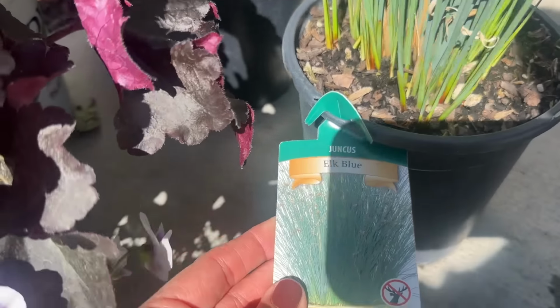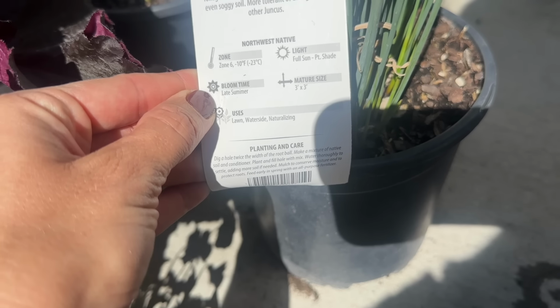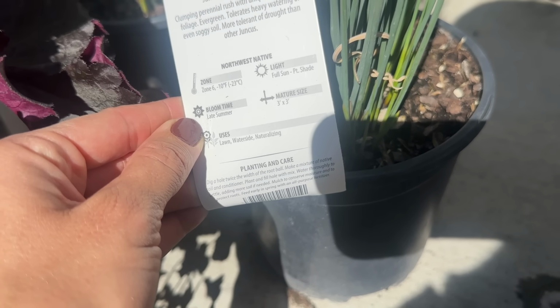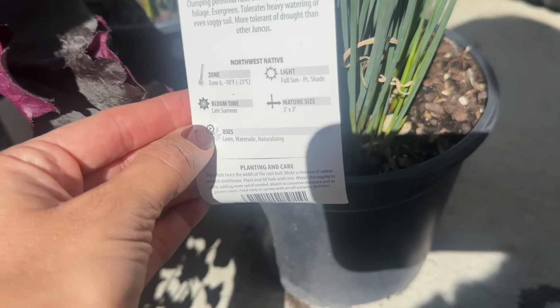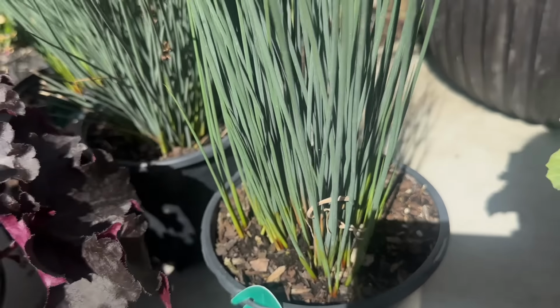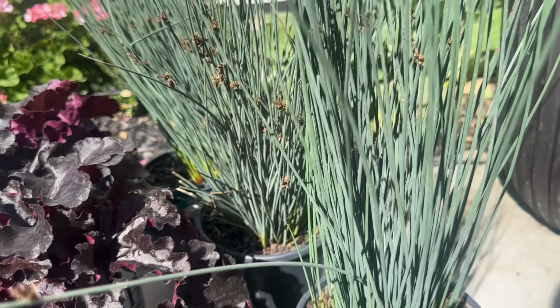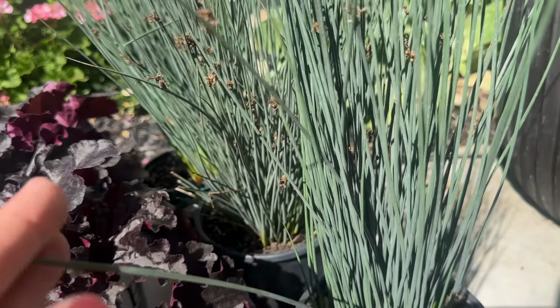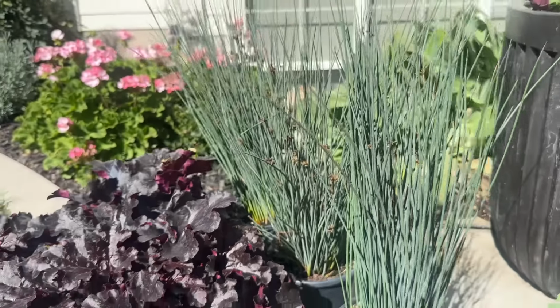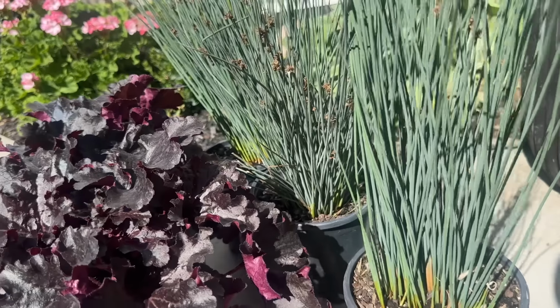And these are the elk blue juncus, and I haven't really heard of these. What I like about these is they like full sun, part shade. They'll be perfect. They bloom late summer, so they've already been through their bloom, and they get 3x3. And so I can plop these down by the creek. I think this can take damp soil, and I have a few spots in my yard that are really troublesome, that just seem to always stay wet, and so I'll probably move these there when I'm done.